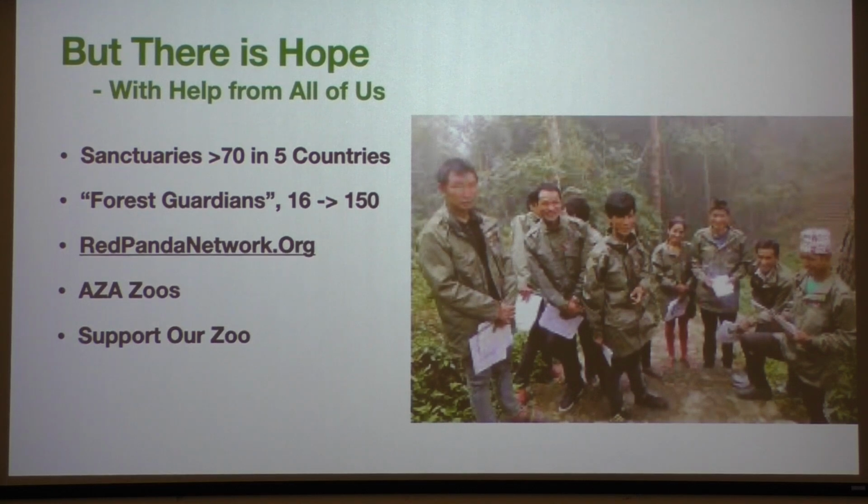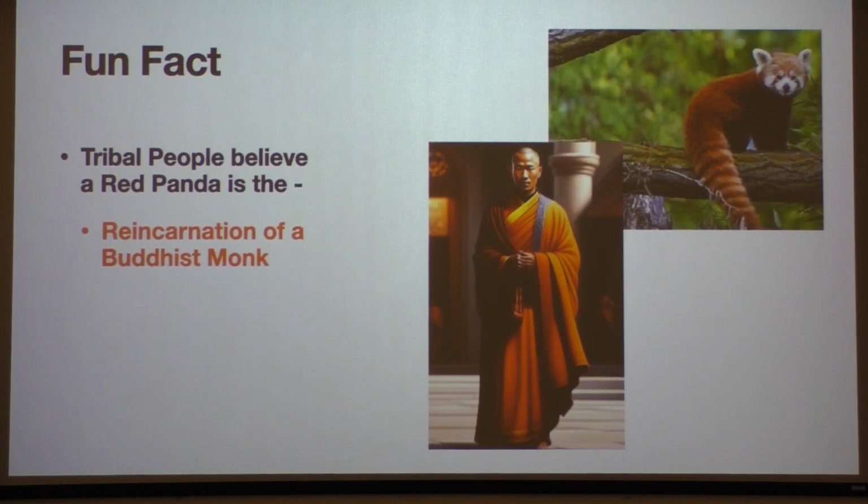And basically, these are forest rangers. The redpandanetwork.org are experts in red pandas, and they do a lot of fundraising to help support these sanctuaries and also these people who volunteer so much of their time to protect the animals. Accredited zoos like the St. Louis Zoo are also part of these programs and helping to support saving these animals. So again, please support our zoo. A fun fact, the Tibetan tribal people believe a red panda is the reincarnation of a Buddhist monk.